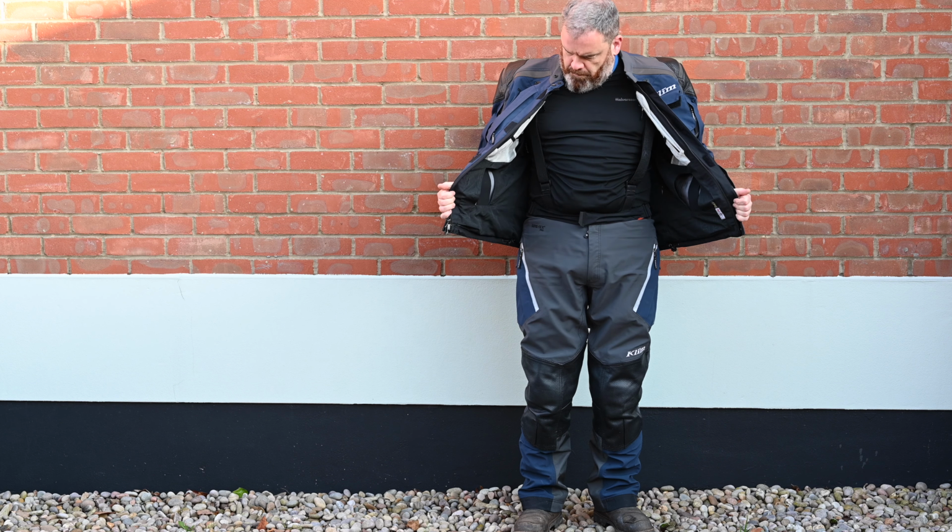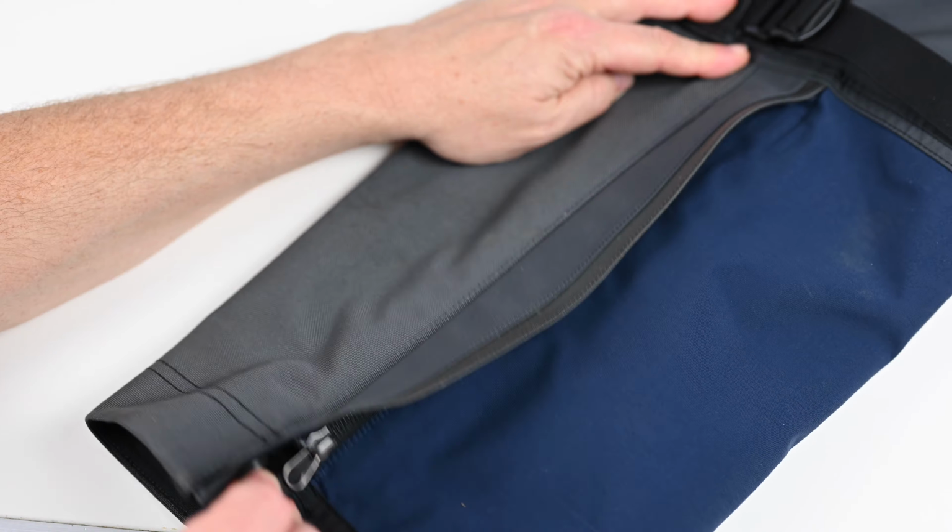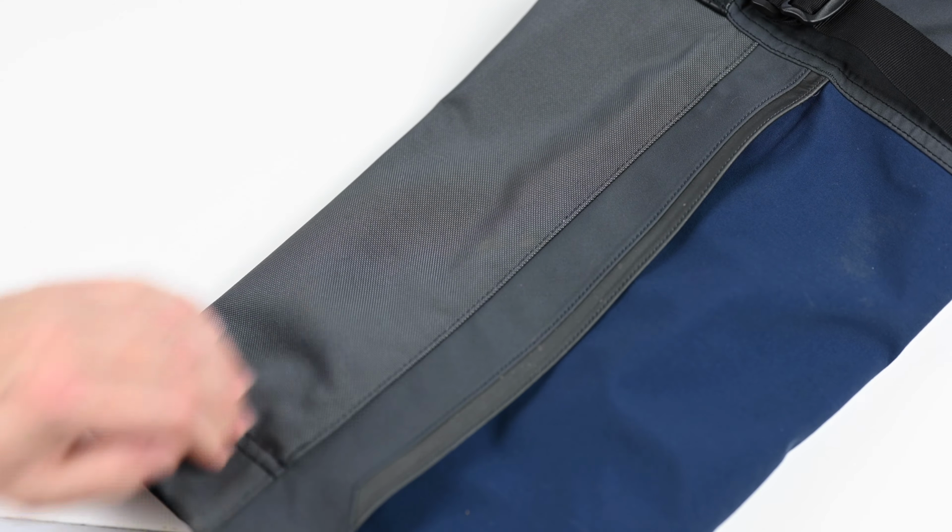Let's look at the trousers in a little more detail. The zip at the bottom runs up the back of the calf, which I thought initially was going to be a pain in the bum, but actually I found it easier to open and close than a side zip.